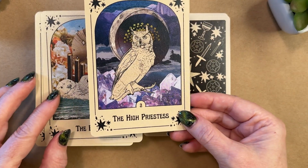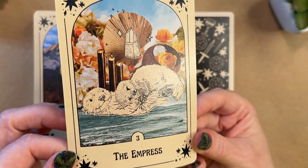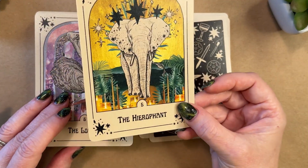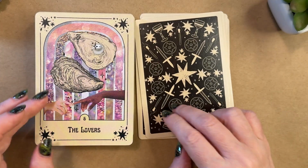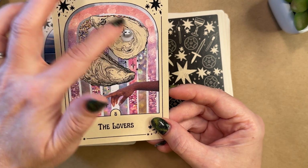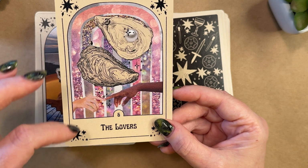So the High Priestess is an owl. The Empress is an otter. We have a ram for the Emperor. An elephant for the Hierophant, for they remember all. So again, I talked about there are some human elements here. So there's hands, but the focal point are these oyster shells.